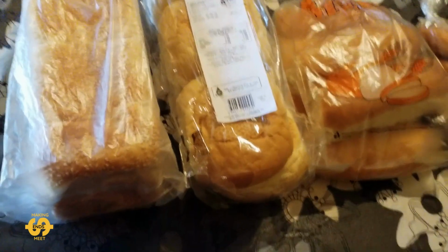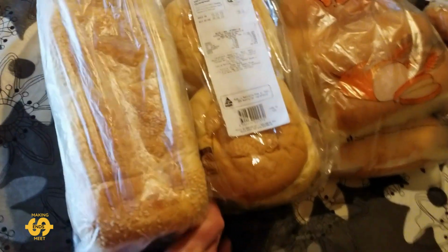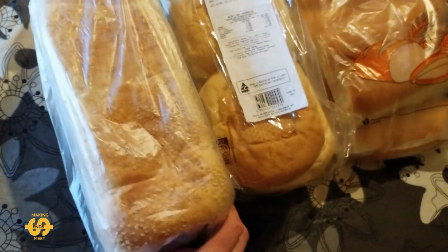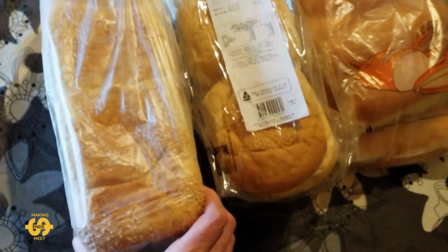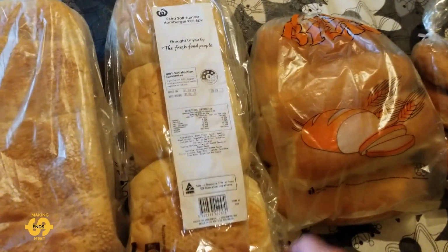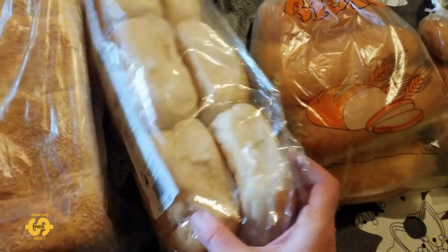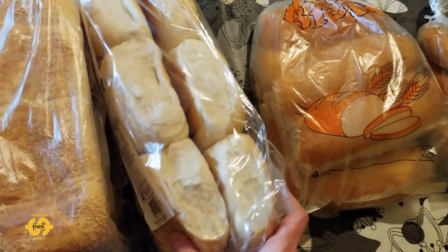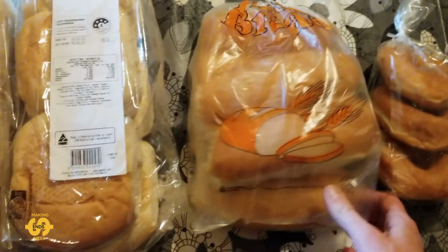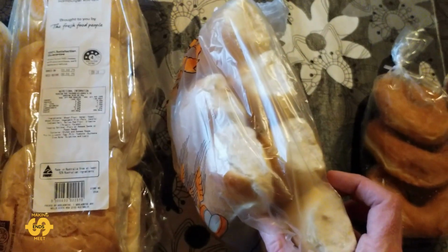First of all, this week I picked up a lovely loaf of bread. This is like a block loaf of bread. It hasn't been sliced. White bread with sesame seeds on top. So I picked up one of those. I was also lucky enough to get a bag of hamburger rolls. These are jumbo ones, a six pack. They're really nice and soft. So that was awesome. And I did also get a bag of hot dog rolls, a six pack of those.